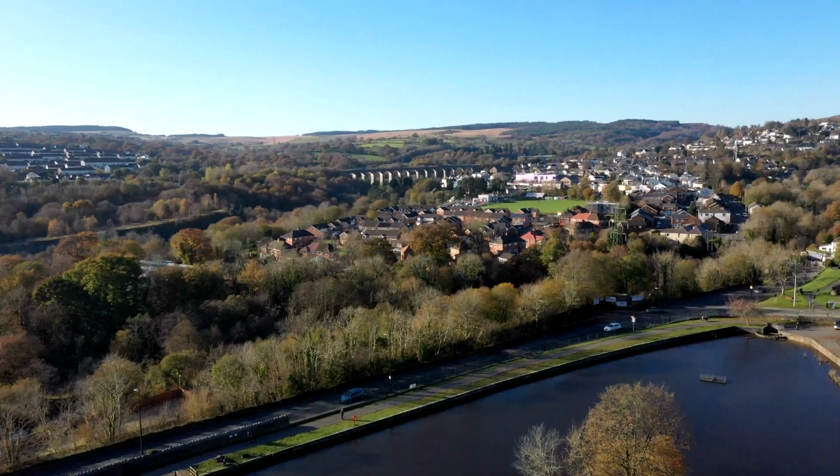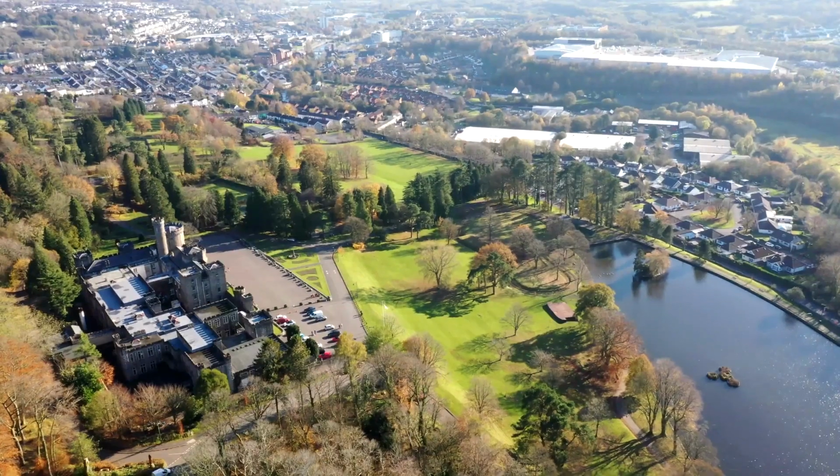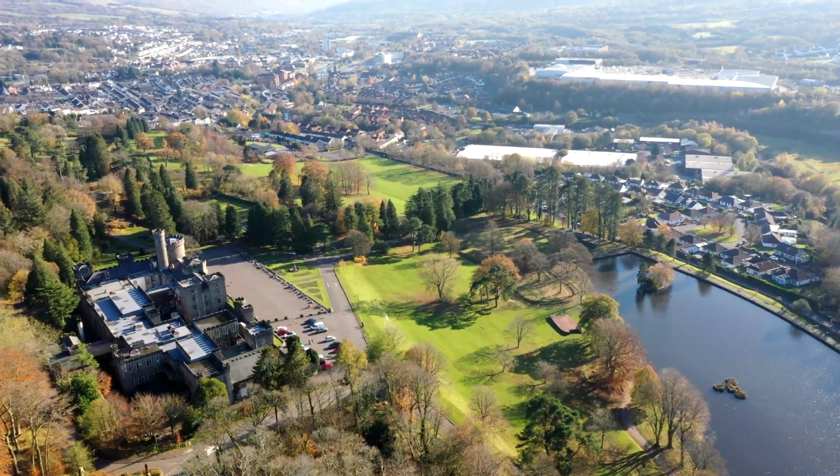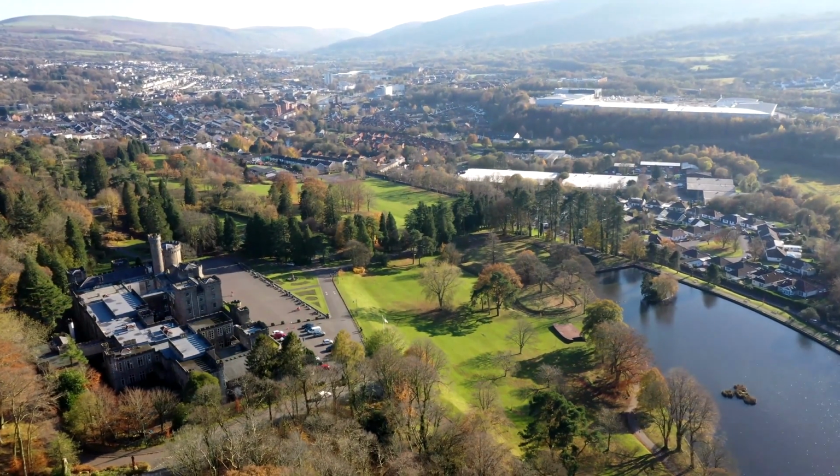For many years, Merthyr's been a sleeping giant in the South Wales valleys, and this is a plan like no other that I've seen. It's 100 hectares of an industrial heritage park, which is going to create up to 200 full-time jobs when completed.